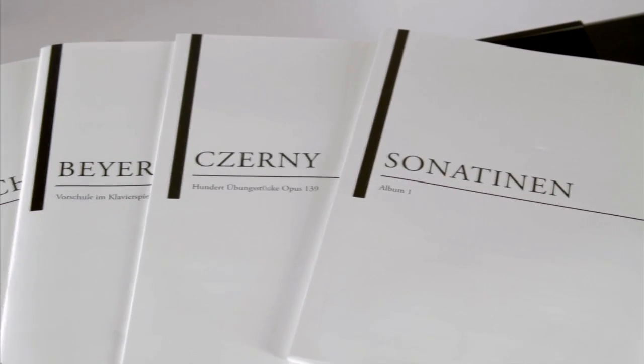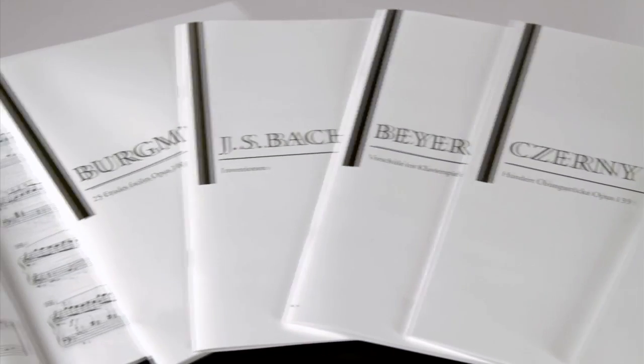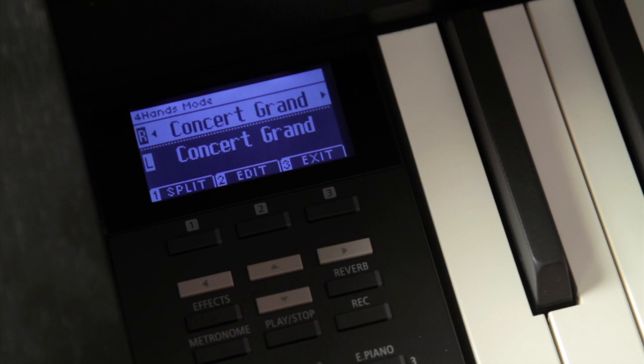A number of classic and well-known pieces are provided, as well as 400 pages of printed sheet music. The forehand mode splits the keyboard into two equal sections, ideal for teacher and learner situations.